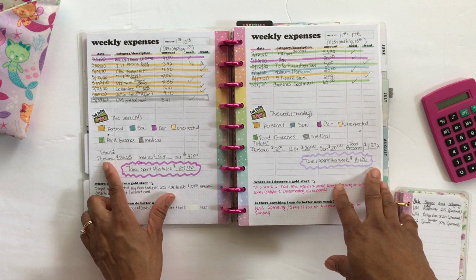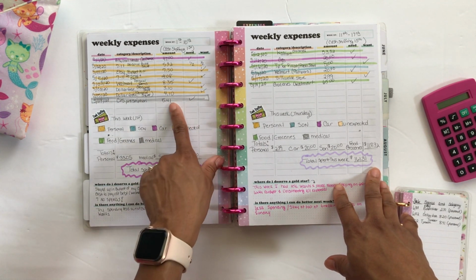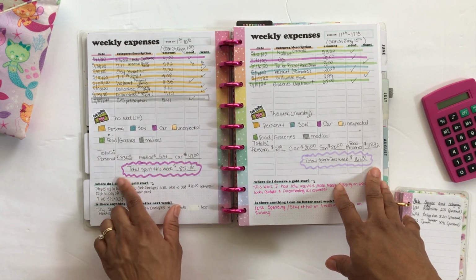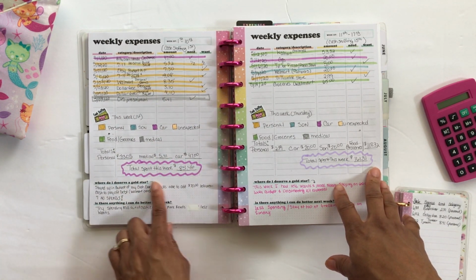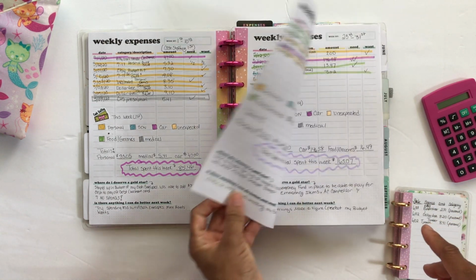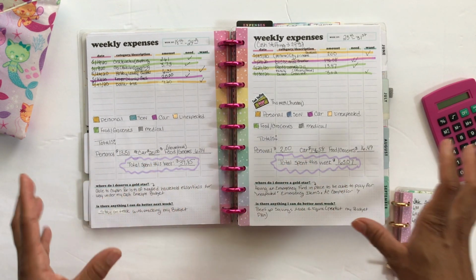So what I did is I did personal, and I added all of the expenses. Then I did medical, added that expense, and then I did car, and added the expense for my car, and then I just put down here total spent for the week. And then I did that for this week also, and as you can see, I did this for the next 2 weeks also. So this right here helps me.